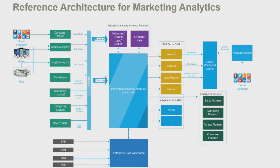ERP, CRM, and whatnot. In the next layer, we bring all those traditional systems into our data warehouse. We bring all these newer sources into our enterprise data lake, which is the big box at the center. I'll talk about what it consists of in the next few slides.